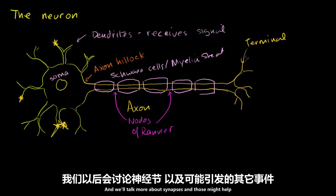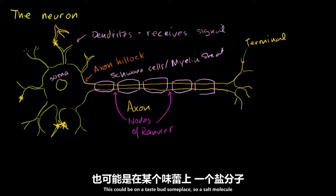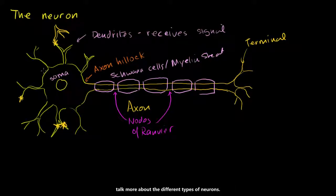And we'll talk more about synapses. And those might help trigger other things. And so you're saying, well, what's triggering these things here? Well, this could be the terminal end of other neurons' axons, like in the brain. This could be some type of sensory neuron. This could be on a taste bud someplace. So when a salt molecule somehow can trigger it, or a sugar molecule, or this might be some type of stress sensor. It could be a whole bunch of different things. And we'll talk more about the different types of neurons.